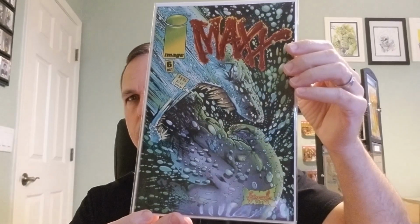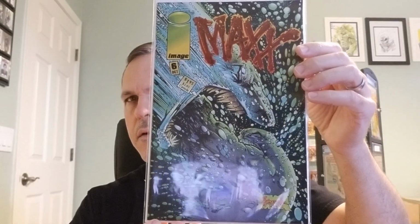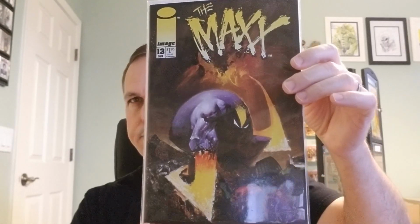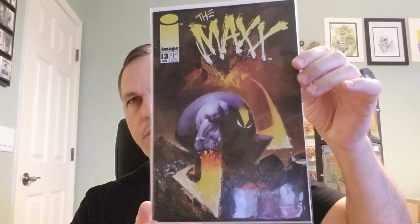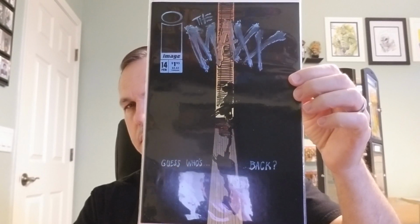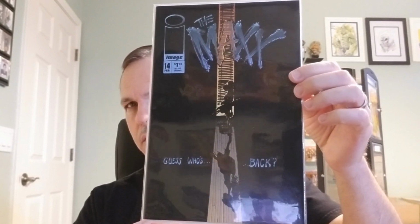Six, some of them had very old bags and boards, jumps from 6 to 13. Others were just in bags, but for the most part, they were all at least bagged. 14. So they've been rebagged and boarded. They have a new lease on life. 15.